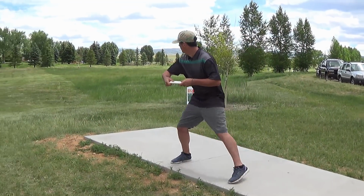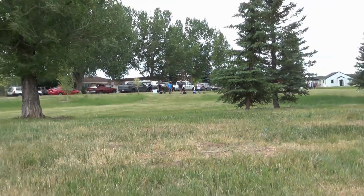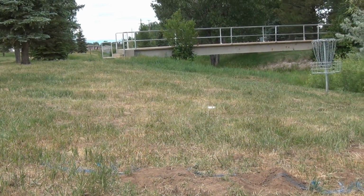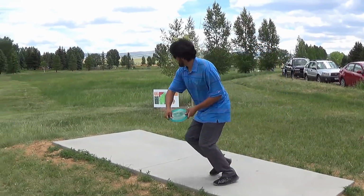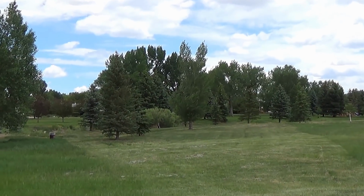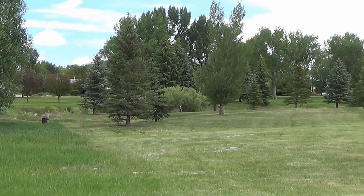Yep, just get prepared. Here's Justin. Looks like that's going to work out really well for him. Yep, slide right up there. The lower controlled shot with the putter, you really don't get the really big flares. I think John's throwing a gator here, slightly long into that back tree.